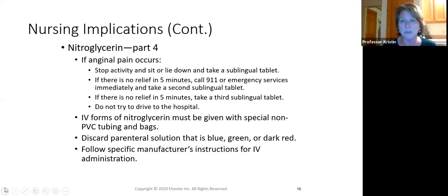IV forms of nitroglycerin must be given with special non-PVC tubing and bags. We didn't talk about IV nitro in this class. We will next semester in my class, but I'm going to go ahead for everybody else out there and for my students just to know there is specific nitro tubing that we use. It's special non-PVC tubing and bags. We use that purposefully. When you hang nitro, you're going to go get a nitro tubing, IV tubing to use. We use it only for nitroglycerin. So it's pretty easy that way.